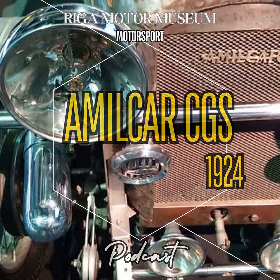We're going deep on a specific car, one you can see at the Riga Motor Museum. Yes, a fantastic museum. And the car itself, it's a 1924 Amilcar CGS. Really embodies that early spirit of competition. Okay, 1924 Amilcar CGS. For someone listening who maybe isn't a total vintage car nut, why this one? What makes it special in terms of early motorsport?